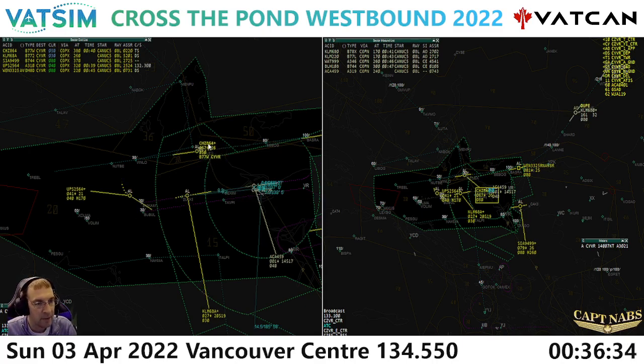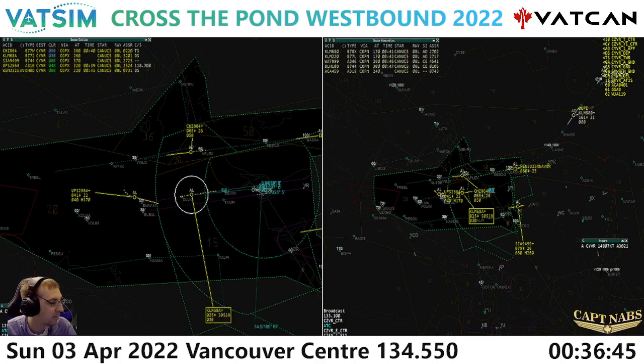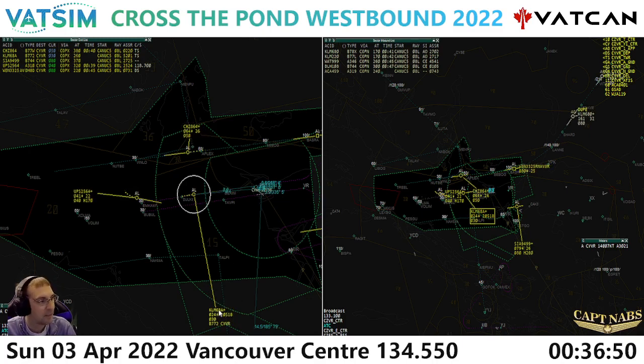Break. Burger 864, descend 5,000. Descend 5,000, Burger 864. KLM 68 Alpha, cross Bexham at 170 knots, contact the tower there, 118.7, good night. Bexham at 170, contact tower there at 118.7, KLM 68 Alpha Heavy, thanks.